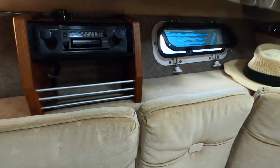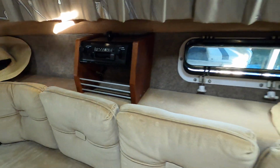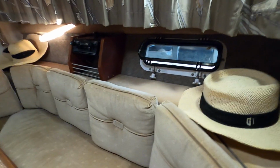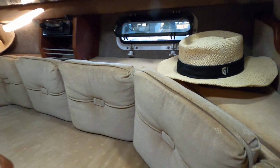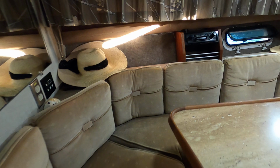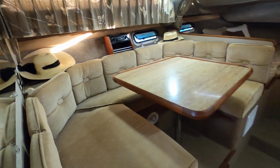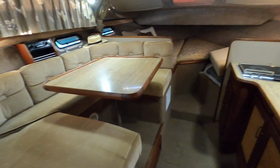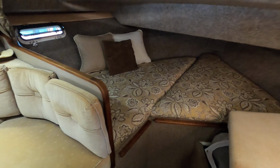Now we've got a 1985 vintage AM/FM cassette stereo with 4 speakers, 2 down here in the cabin, and 2 up on the cockpit on either side of the radar arch up there. I'll try to point that out here later. So 4 speakers total, and you can basically zone those to be all in the cabin. You can have them in both areas, or you can just have them in the cockpit.